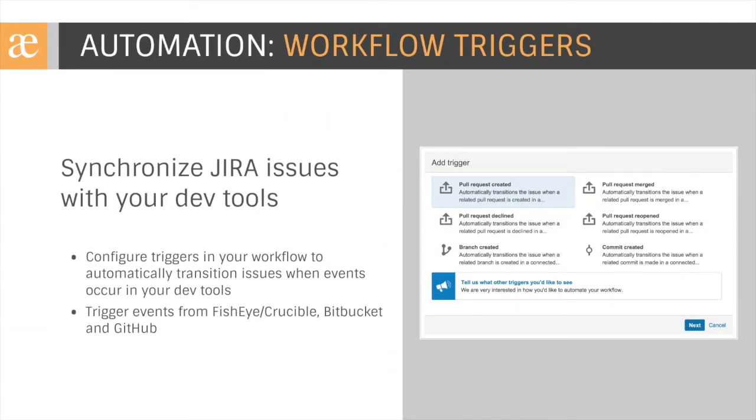The final piece of functionality I'd like to mention today should be any Scrum Master's personal favorite because it really closes the loop between the JIRA issue driving each feature or task and the actual progress being accomplished, and that is the workflow triggers. Once configured inside your JIRA workflows, workflow triggers synchronize your JIRA issue status with information from your development tools, Bitbucket, FishEye, Crucible, and Bamboo, so developers no longer have to update JIRA manually.